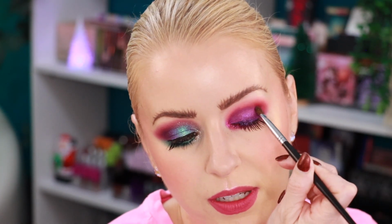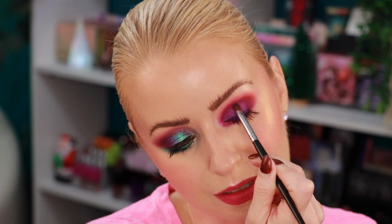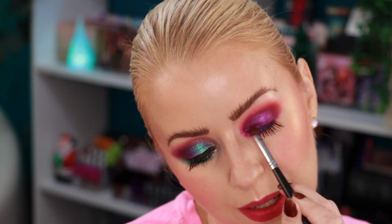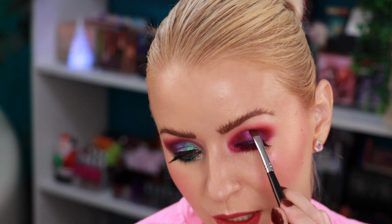Maybe I should have put some glitter primer down. So I'm using my damp Morphe M124. Oh, I'm getting so much fallout. I ruined this look. Okay, so I think that's looking better. I'll clean up the fallout right now, but just wanted to show you guys. I'm gonna have to touch up the eyeliner as well. But okay, I think that looks better. At least you got to see what it looks like all matte, and then now, of course, with the beautiful shimmer. Let me clean this up.